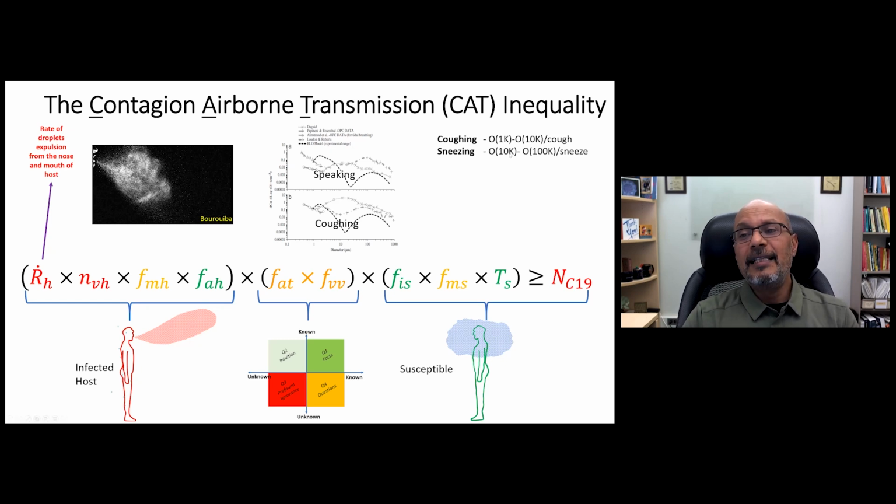So for instance, sneezing is known to be the largest generator of droplets. A typical sneeze can generate anywhere from 10,000 to 100,000, and some estimates even say 1 million. And this on the left-hand side is a picture taken with background lighting showing a person who's sneezing. You can clearly see that there are lots and lots of droplets coming out. Similarly, coughing also produces a lot of droplets, less than sneezing, but still thousands and tens of thousands of droplets.